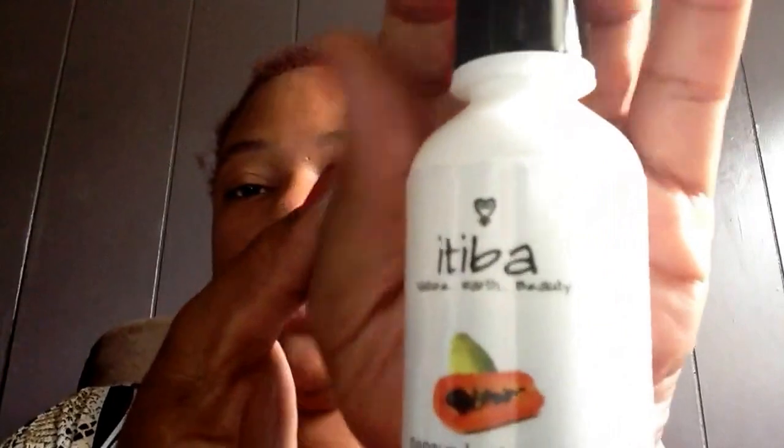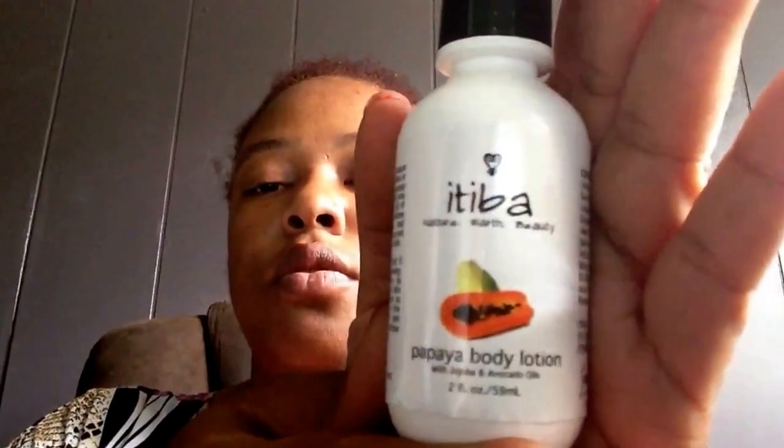This month's box value was supposed to be $50, but we were missing a product, so I'm not sure exactly what the actual value is. I'm going to start with the samples. First sample out is the Itiba Papaya Body Lotion. It's a 2-fluid-ounce sample.